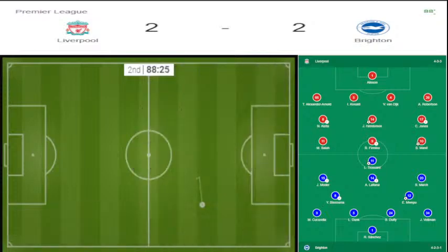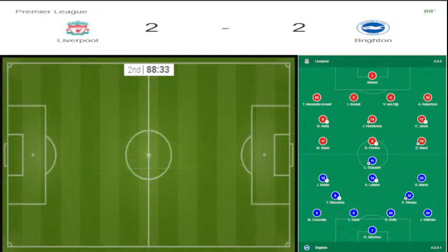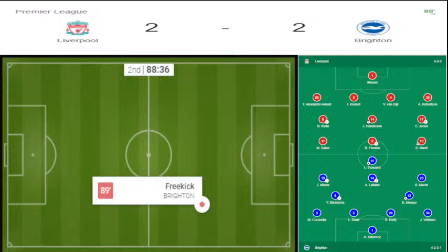Still it's 2-2 Liverpool with 2 minutes to go here on Premier League Live, and a sliding challenge with studs up there from Minamino. Got to be very careful there, the Japanese. And he's got a yellow card with his first touch, and I think that probably for me is fair enough.